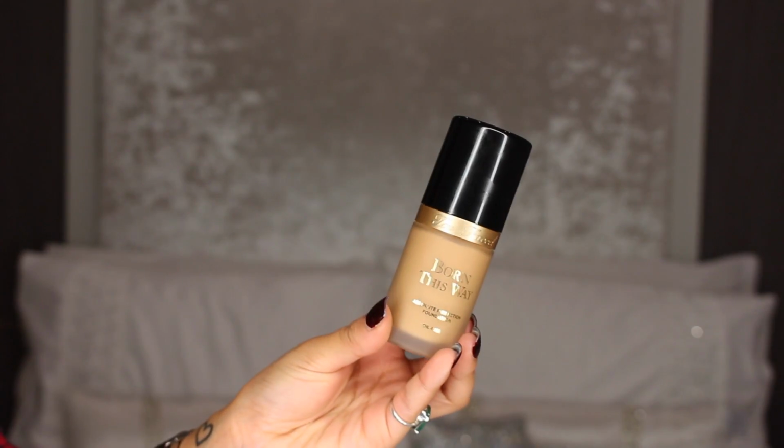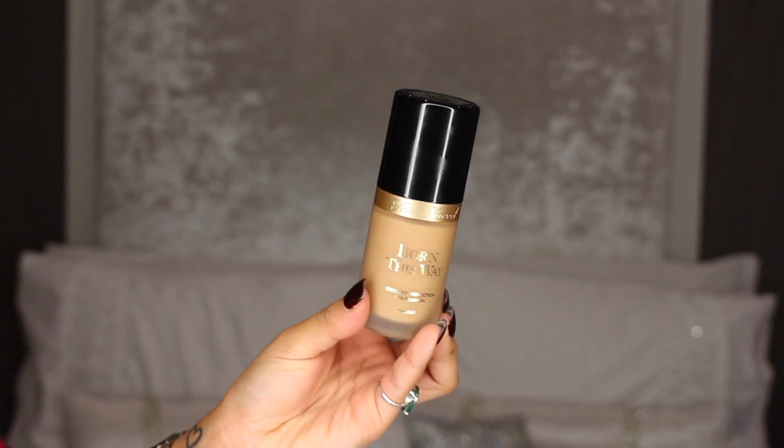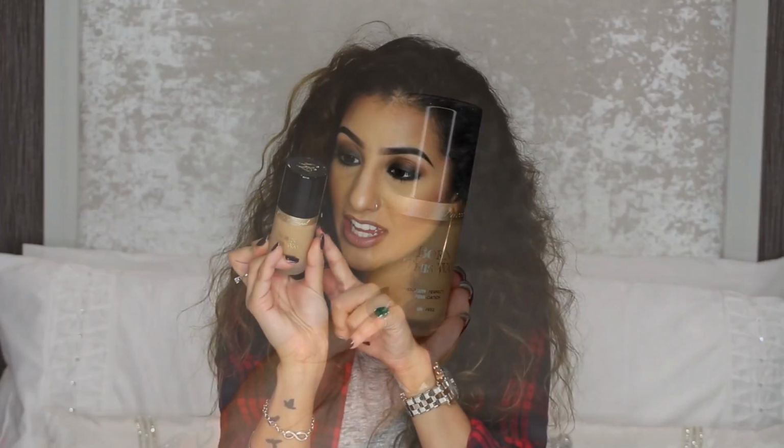Next up, I have a foundation that I've absolutely been loving and I cannot stop using, and it is the Too Faced Born This Way foundation. Honestly, it says on here it's the skin you were born to have, and that's exactly what it looks and feels like. It doesn't look heavy on the skin, it doesn't feel heavy on the skin, it looks like skin, and I love that. It's a semi-matte.